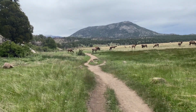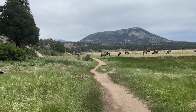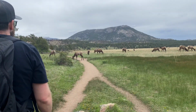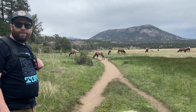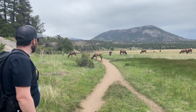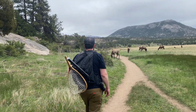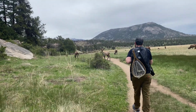We're coming! We're coming through! Although some were a little more stubborn than others. That one just doesn't even care. I guess we're in the middle of an elk herd. That's pretty cool. They won't get off the trail. We're trying to gently coax them. These two are being stubborn. They found some good grass.